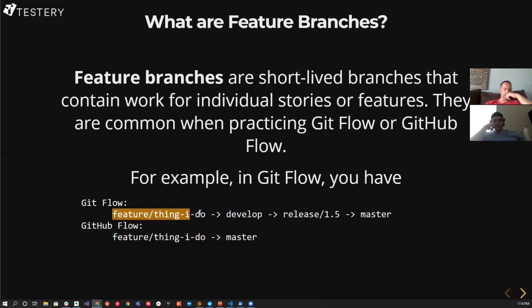So in GitFlow, you might create a feature branch, and then you're pushing it into a development branch when you're done. And then when it's time for the release, you create a release branch, and then you go out into master. GitHub Flow is a simpler form of that, where you're always doing pull requests into master from feature branches.